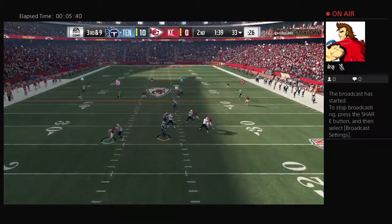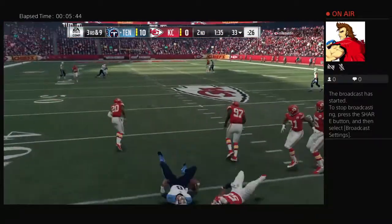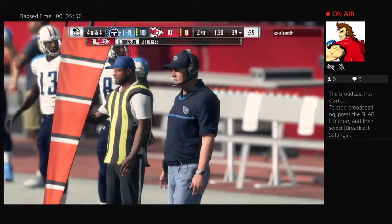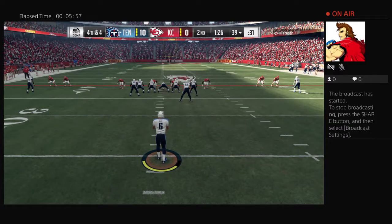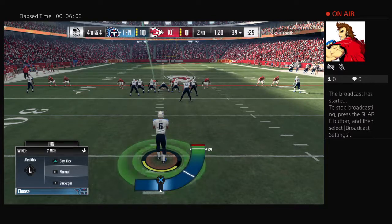On 3rd down, Mariota forced out to his left, and he'll get it out near the 40 to the 39. Decent gain on the scramble to 6, but now it's 4th. Well, he was looking at a dime formation, 6 defensive backs on the field, so he's looking for anyone to throw the football to, but he didn't have anyone open, so he took off and ran for it, but he came up just short, and that brings up 4th down.